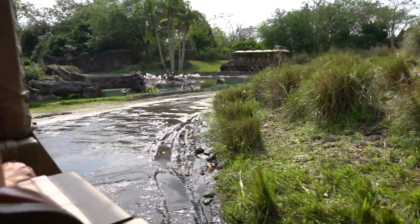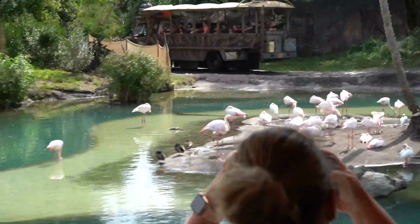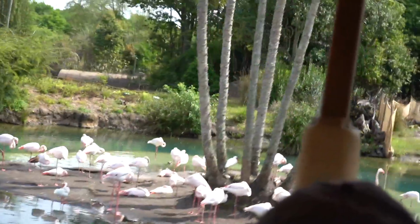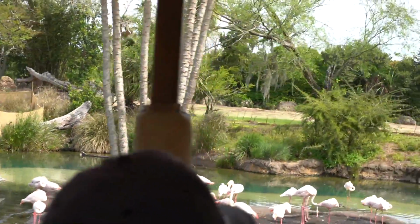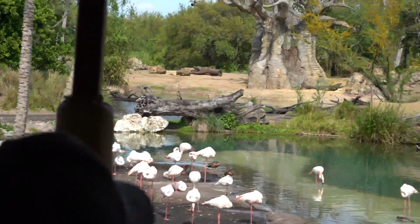Ahead of us are some greater flamingo. Greater flamingo are the lightest pink out of all the flamingo species. They get their pink color from a pigment called beta-carotene, which is found in the shrimp that they eat. And whenever you see a flamingo standing on one leg, they're just giving the other leg a break. Flamingo are very light birds. They only need to stand on one leg at a time. They can even sleep that way.